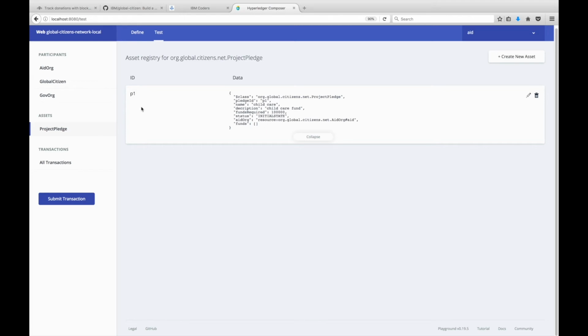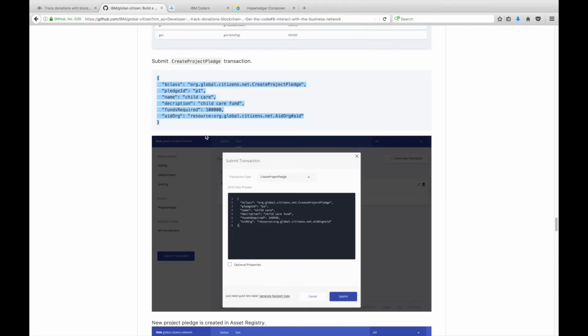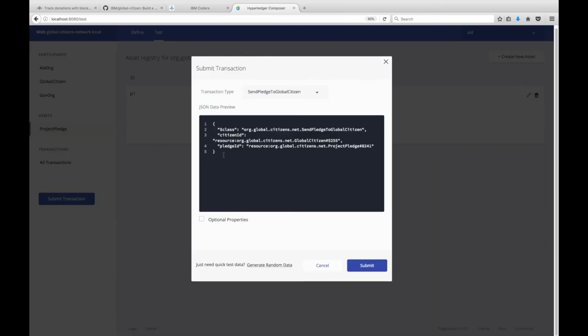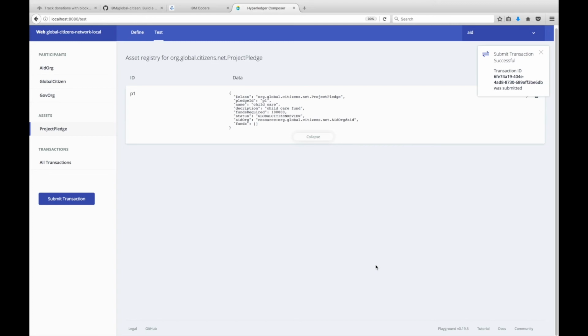So the next thing that the aid organization needs to do is send this project pledge over to the global citizen. So to do that, we'll click on Submit Transaction. And for transaction type, we will select Send Pledge to Global Citizen. Again, we're going to reference the GitHub repository instructions to find out what needs to go with this transaction. So now that the transaction has been submitted, you can see on the project pledge the status is now Global Citizen Review.